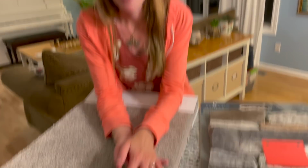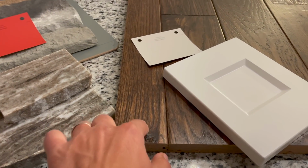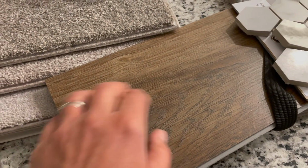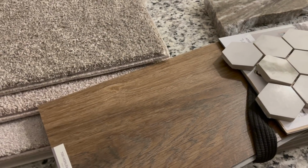This is vinyl plank, right? So we're doing real hardwood on the main floor for the showy space, and we're doing highlight oak, which is very similar in tone. We're doing the plank for the upstairs. It wears well. It's probably a little less expensive than carpeting, and it's really easy to clean.